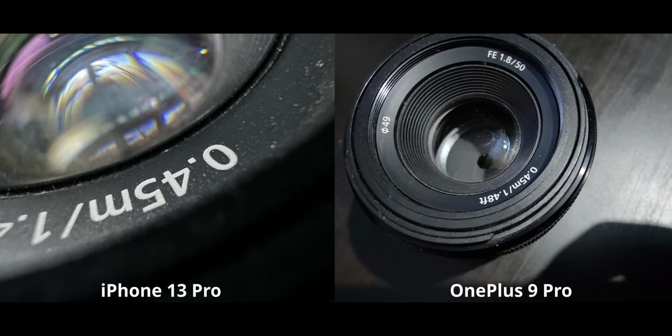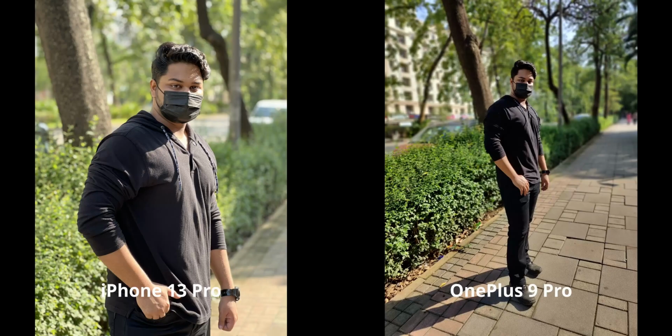But that ultra-wide camera on the iPhone, it can produce probably some of the best macro photos that you can get, especially because it can get so very close. I mean, don't get me wrong, the OnePlus isn't doing a bad job. I mean, it is getting fairly close, but compared to the iPhone, that's almost nothing. And of course, the iPhone doesn't just stop there, because next up we have portraits, and this is a huge advantage on the iPhone 13 Pro.